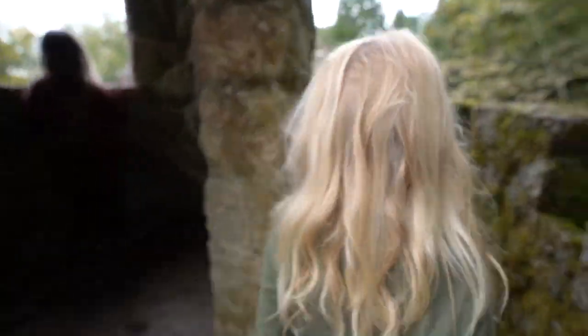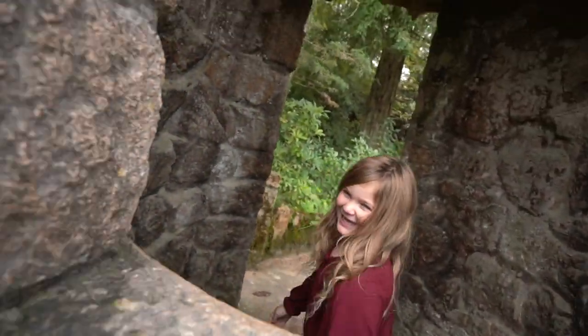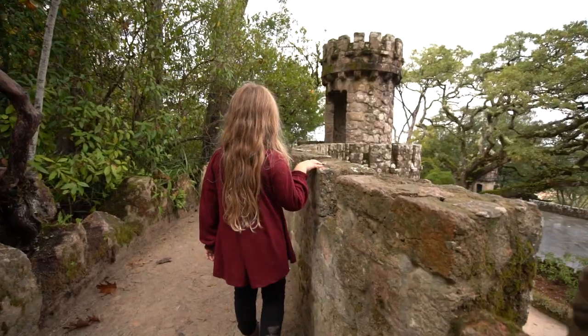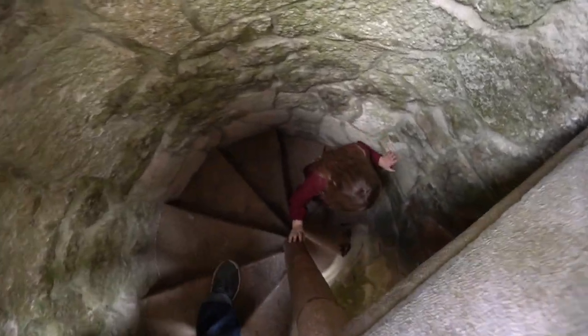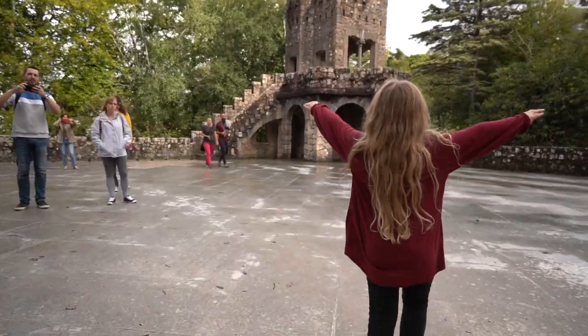This is your castle. It's Chloe's castle. Oh, my castle over there! Peekaboo! This is my castle! Chloe! I'm coming up! Rapunzel, Rapunzel, Rapunzel, you're there! Okay, go back down. There's not room for all of us. I'm coming back down. Now, Mommy and Chloe, let's go to the top.